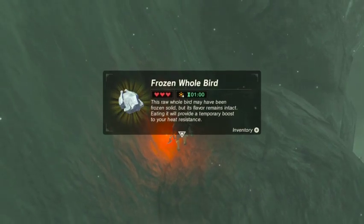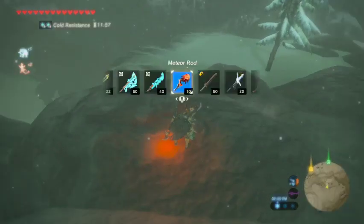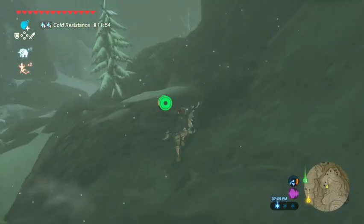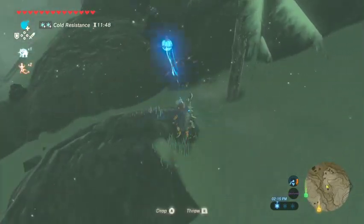Whoa, a whole turkey? A frozen whole bird. This raw whole bird may have been frozen solid, but its flavor remains intact. Eating it will provide a temporary boost to your heat resistance. All right. And let's switch back to a sword because I do not want to break that meteor rod while I'm over here. Can break the gems.